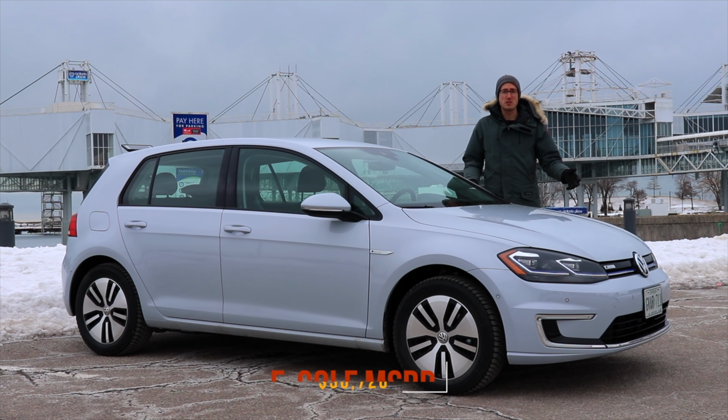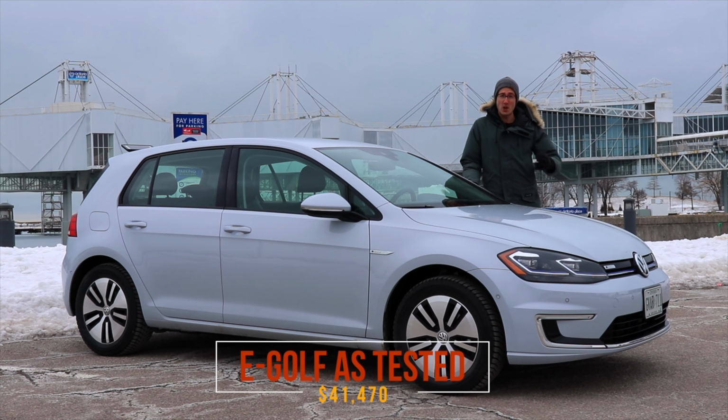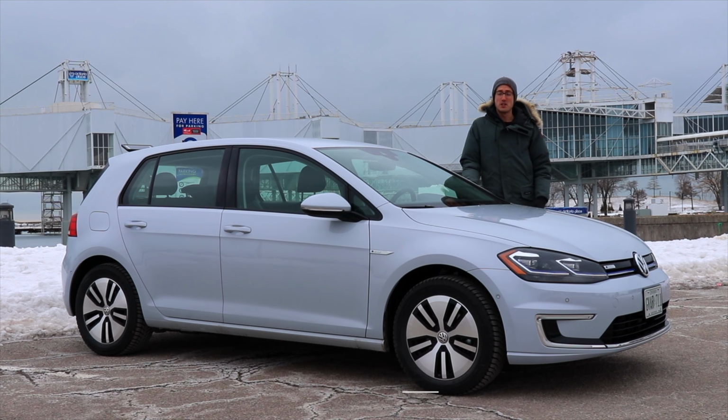The vehicle you see here has been equipped with a $4,700 technology and driver's assistance package. This brings the total up to just over $41,000 here in Canada, and that's expensive, especially considering a standard Golf can be had in the low $20,000 range, but this is definitely keeping in step with the rest of the EV industry. I mean, take a look at the Hyundai Kona EV. That starts at $45,000. Now, the big difference, obviously, is that Kona EV will go 415 kilometers on a single charge. This is only 200 in ideal conditions.